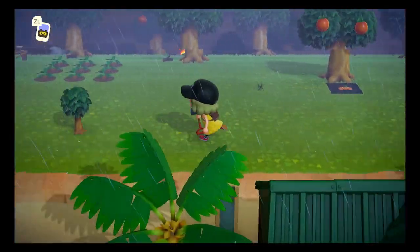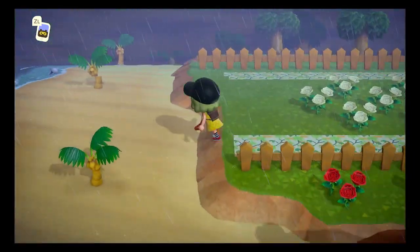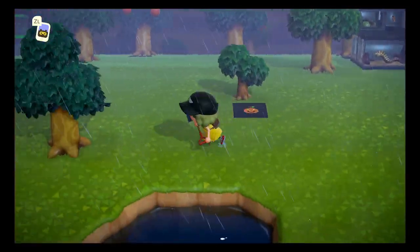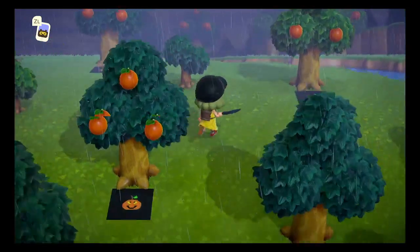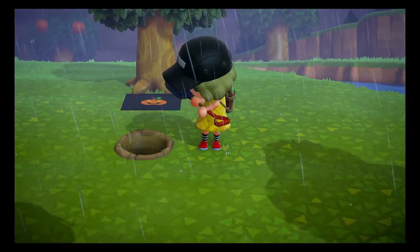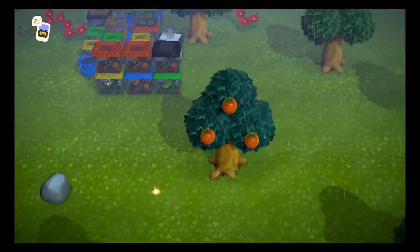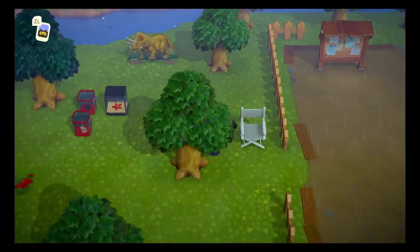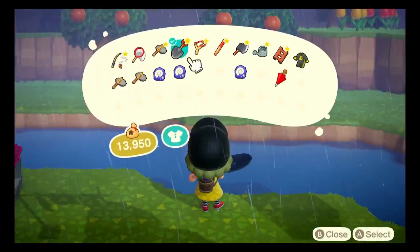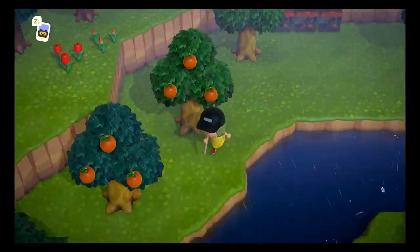Alright, let's go find our fossils. Make sure there's none in here with the flowers. Here. Could be anywhere. Here's one. There's none over here. There's my glowing spot. Worry about that in a bit. Trees are growing. Let's go over here. Have a look. Look around for my fossils.